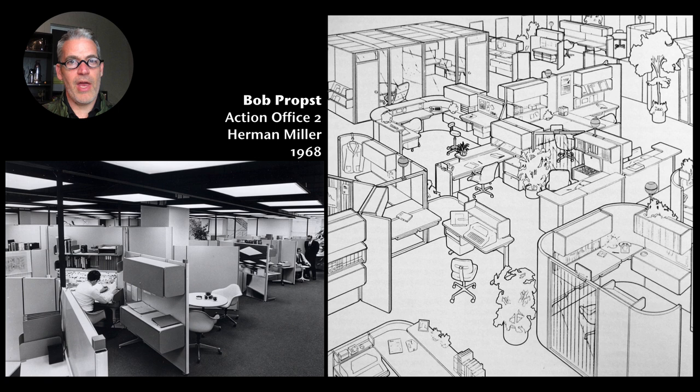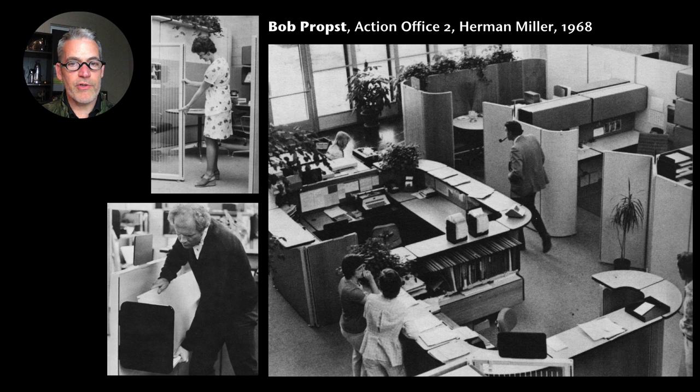Probst wrote, "It's truly amazing the number of decisive events and critical dialogues that occur when people are out of their seated, stuffy contexts and moving around and chatting with each other."